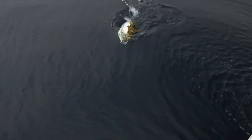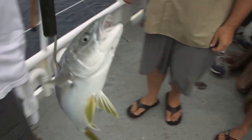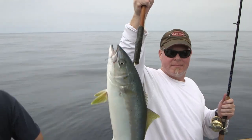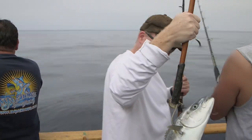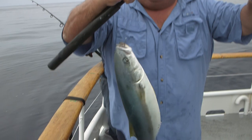Get all the crew members you can to help him. Woo! Yay. There you go. Good job, Tony. Thank you, Dan. Here we go. Here comes my fish. I'll just bounce it. Here's a yellow right here. There we go. This is what we're doing right now, catching yellowtail. Nice size fish. Everybody thinks it's a miracle, but I have caught fish before.